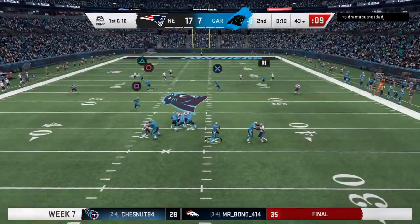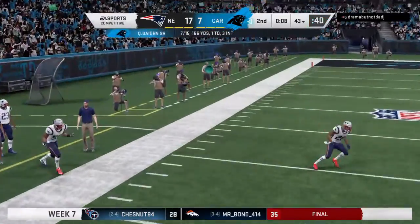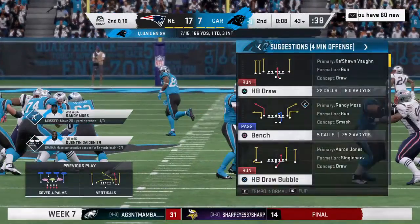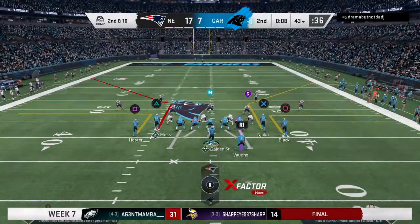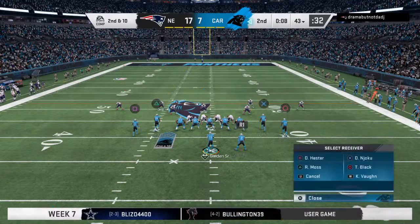Trying to shake off the interception. He'll look to throw. Incomplete. And we're down to 8 seconds now. So second down, still 10 yards to go. Ball on the 43. It moves to second and 10.